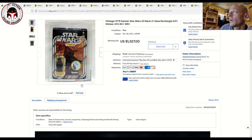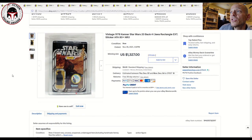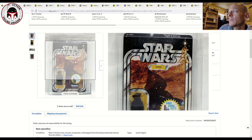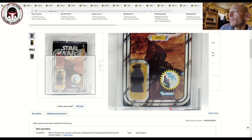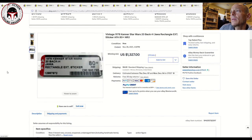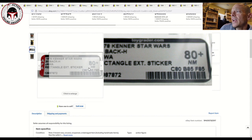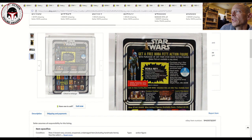Brian's Toys on eBay had a number of auctions going, and one of them was this one. This was a really pretty 20-back H Jawa. It was graded 80 plus. Really nice condition overall. It was unpunched. It had the Boba Fett offer sticker. And here's the label on it. 20-back H. Card got an 80, blister 85, figure 85. So a very, very high-grade example of an early card back.